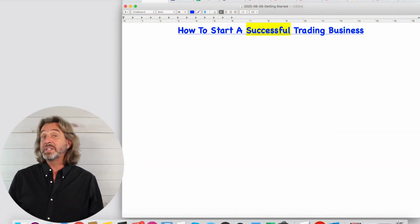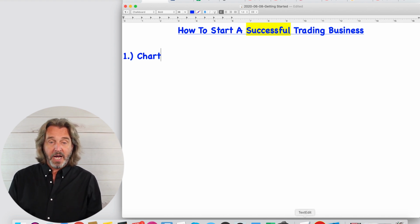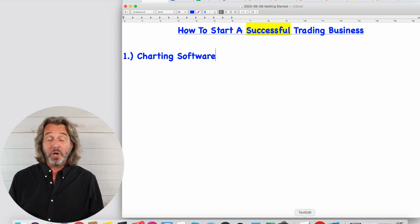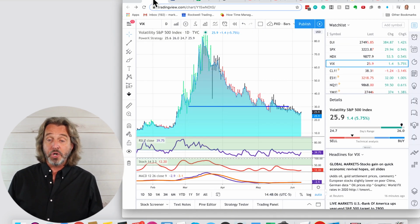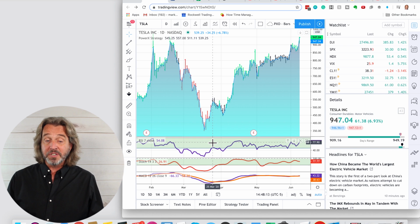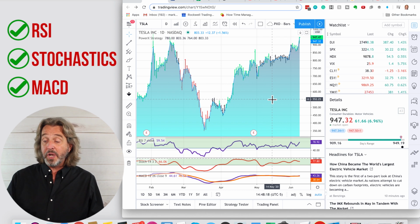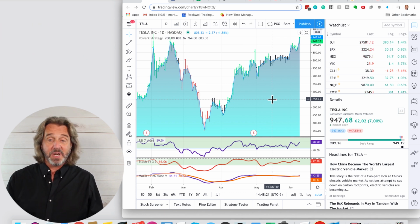And let me write down the 7 things that I feel you need to get started. Number 1, you do need to have a charting software. And here's why. A charting software is your window to the markets. This is how you know what is going on. Now, you know me, I am a firm believer in technical analysis and very specifically at indicators. This is why my charts are looking like this. If we bring, for example, up Tesla, you see that I have indicators here, the RSI, stochastics, and MACD. So you do need to know what is going on in the market. So number 1 that you need here is definitely a charting software.